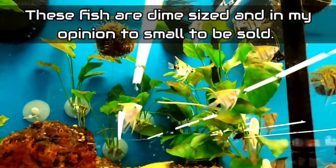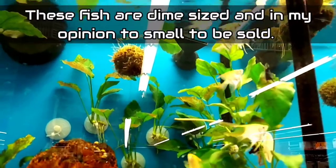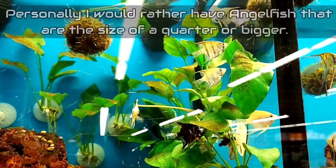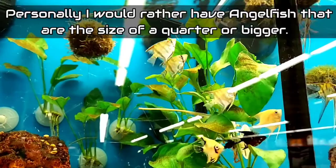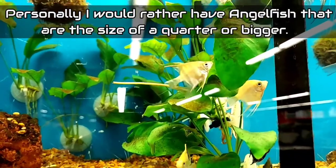I think these fish went through some type of fin rot at some point, and their fins are just a little smaller. They will grow back to full size, but when you get an angelfish, you get them because of the long fins. I don't like how short these fish's fins are. I think maybe at one point in the past they had some issues, but they look like they're healed up. I also don't like how small they are.